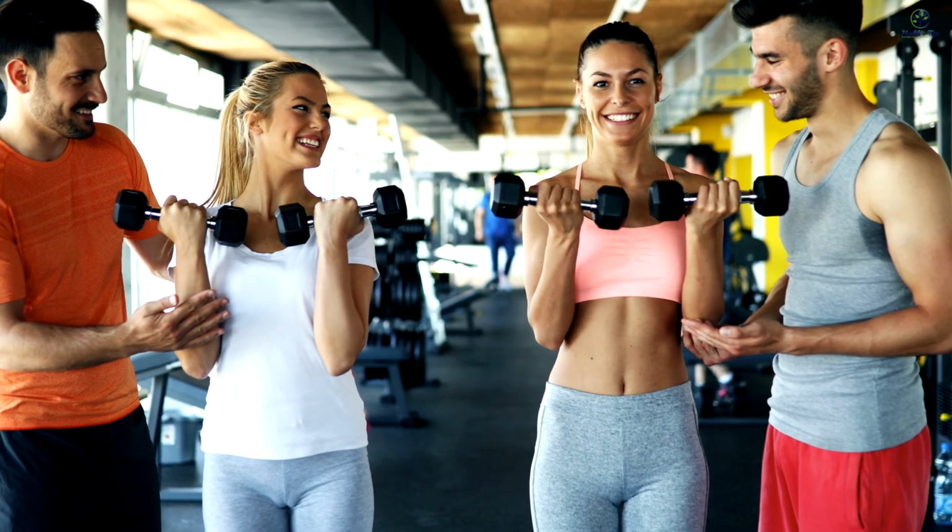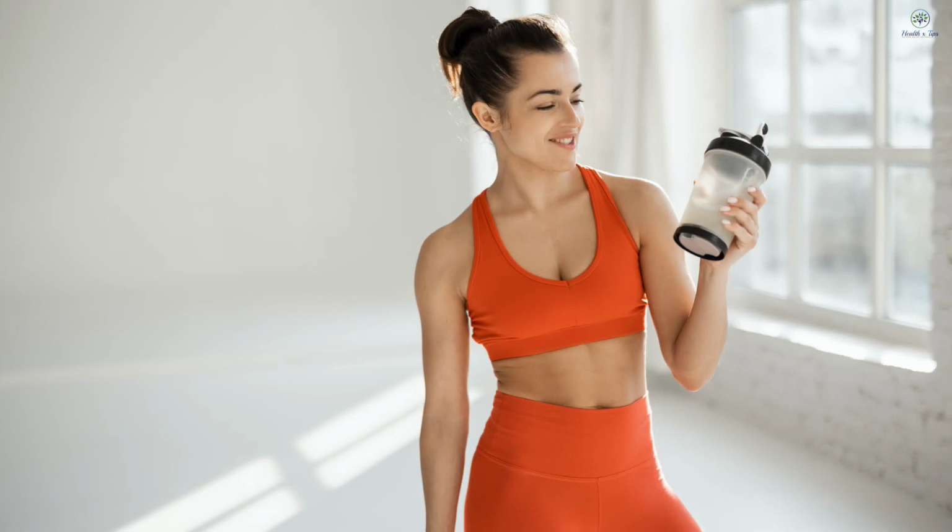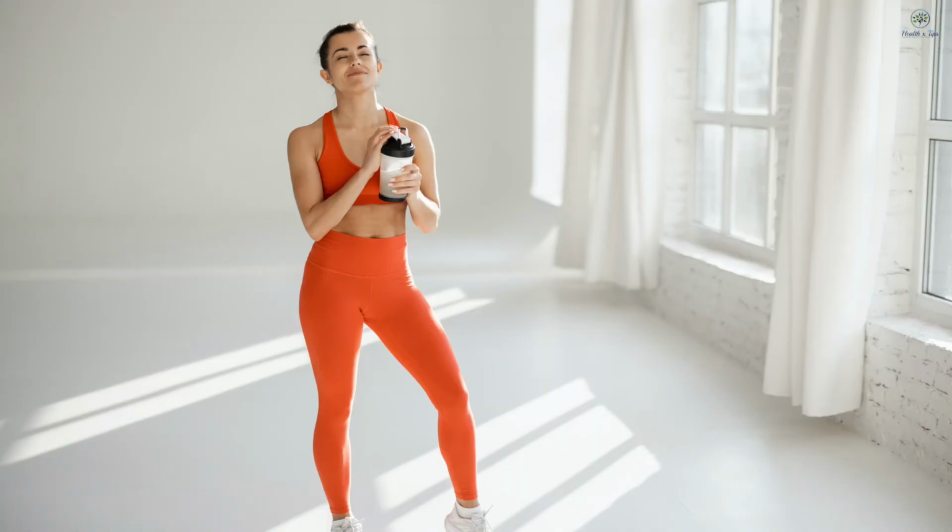And when you do hit that sweet spot, where you're getting just the right amount of exercise and have found your favorite sources of protein, you're going to feel 100 times healthier. It'll take some adjustments, but the payoff is completely, undoubtedly worth it.